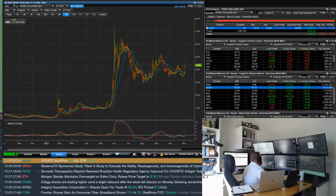Under Armour's still on the climb. Gilead's climbing. AIG is continuing to get some nice climbs there.